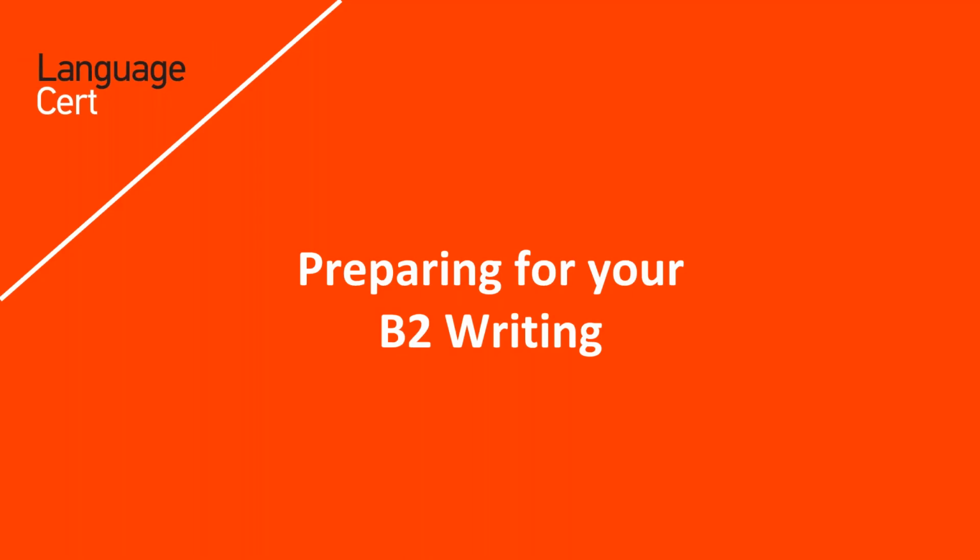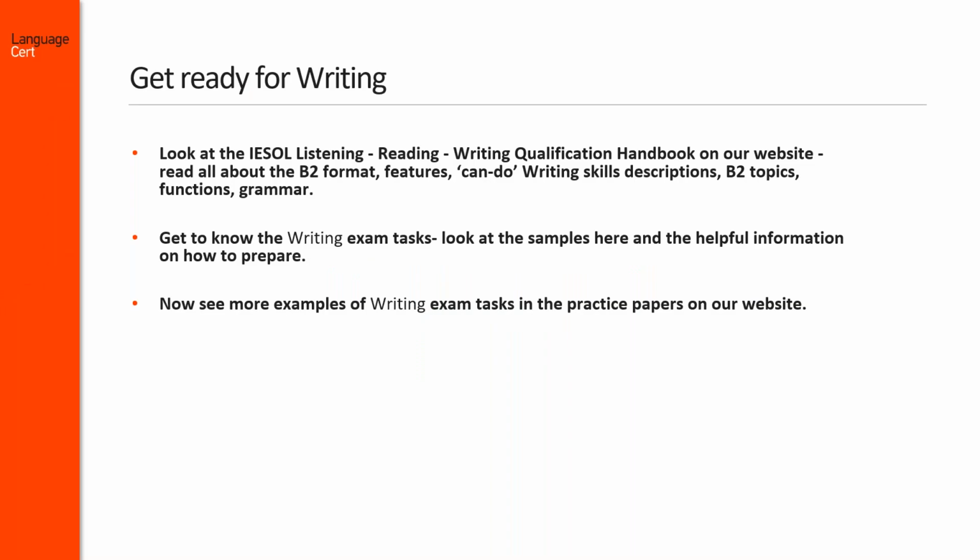Okay, now let's look at preparing for your B2 writing. As we said before, it's very important to get to know the qualification handbook. Look at the section about writing, the can-do writing skills descriptions, and again, think about and look at the topics listed in the handbook, the functions, the grammar. You need to use a good range of language from the level, so we show you the types of things you will need to use. Get to know the writing tasks. We're looking at samples here and some helpful suggestions to prepare, but also have a look at the other tasks in the practice papers.